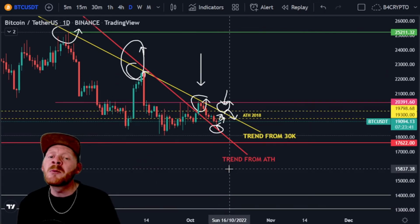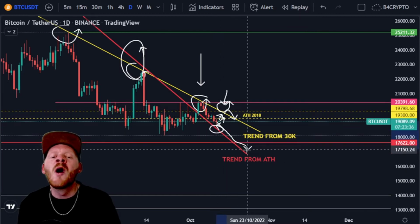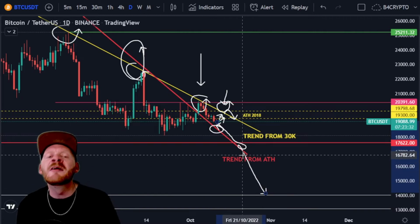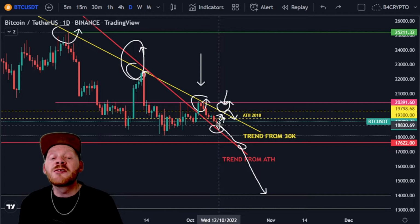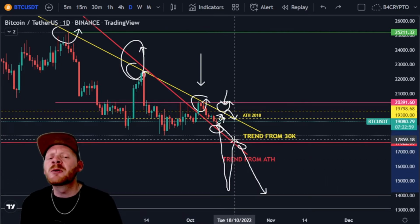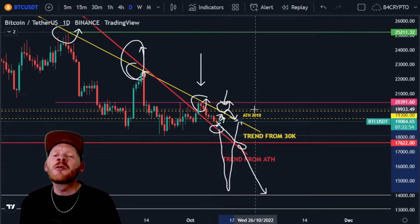And yes guys, maybe we're going to go a little bit lower and maybe even come to the previous low and break the low and come even lower. But guys, I really do believe that if we're going to see this bearish scenario play out, that we are going to see a fast move towards the downside and a bounce from these levels very quick, and that we're going to see this V-shaped recovery and come back into these levels.